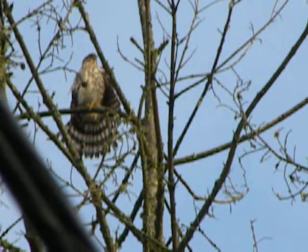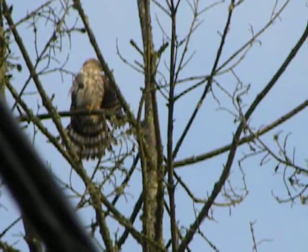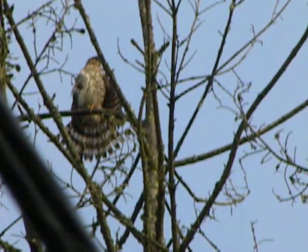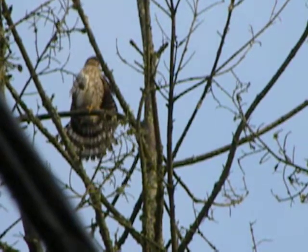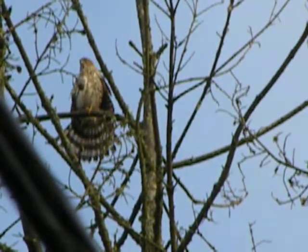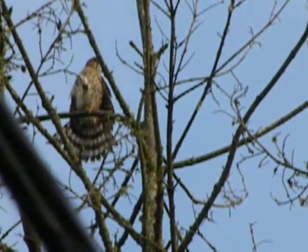Well, I set our clocks back last night, so the right time now is 8:30 on November the 7th, 2010, Renton, Washington. And a lovely immature Cooper hawk drying off and looking around, listening to the other birds.